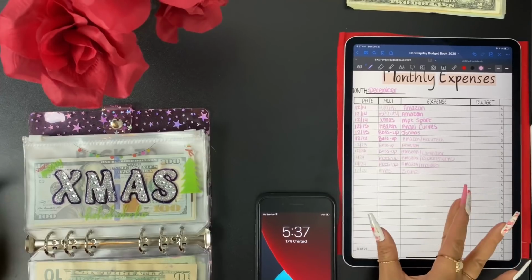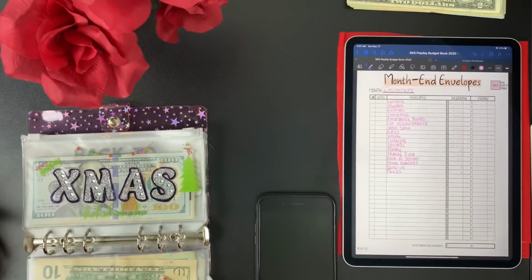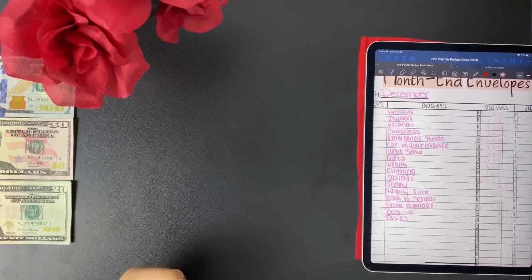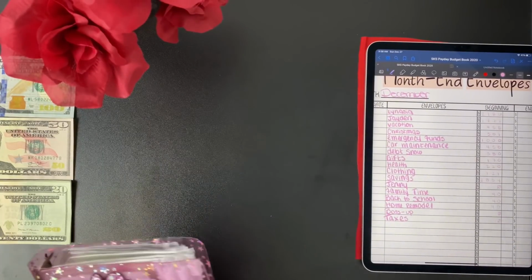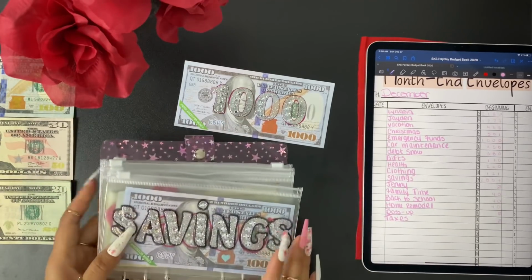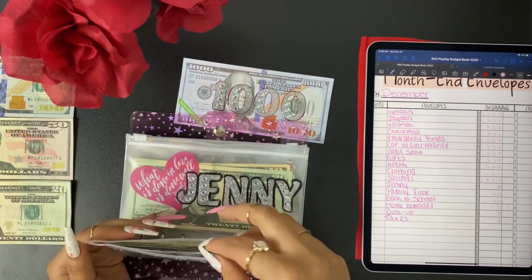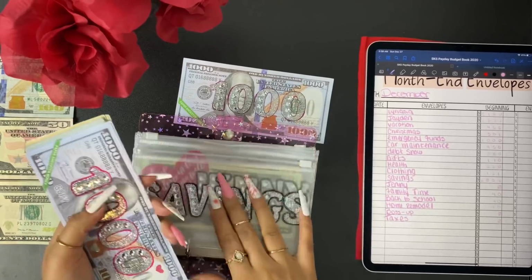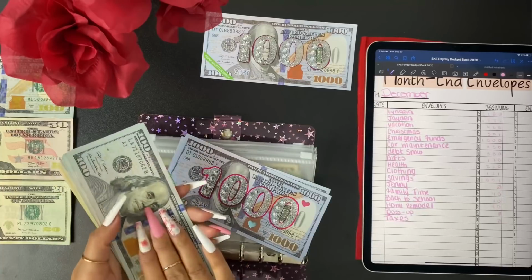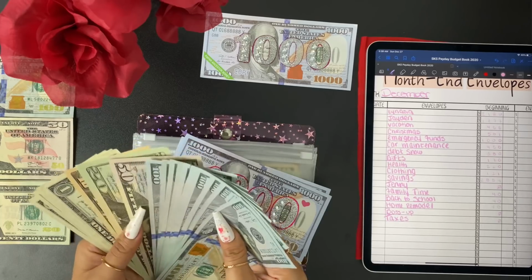And that's it for my monthly expenses. So now we're gonna do our month-end envelopes. Alright guys, we're gonna start off with savings first because we are adding a 1K slip. I actually love it, and I get excited when I get to add in a 1K slip and deposit the money into the bank account. So we're taking out 1,000 from here, and we're gonna be allocating that 1,000 to the bank to collect them dividends.